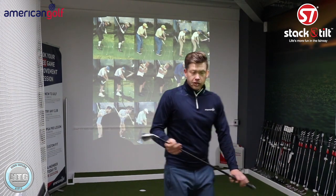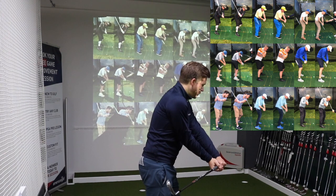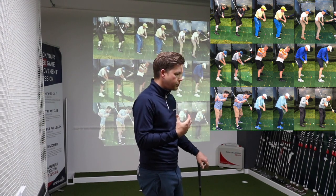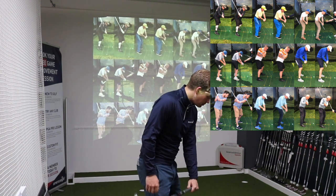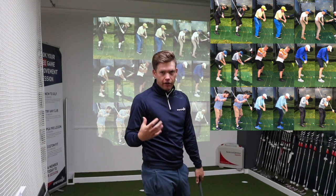See this a lot through the week, so the club head inside the hands at this point at P6. You see a lot of people almost trying to deliver the club from the inside, and in doing so, it affects a couple of things.